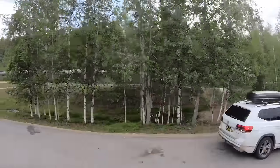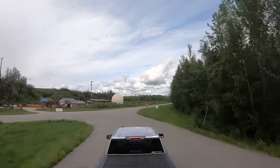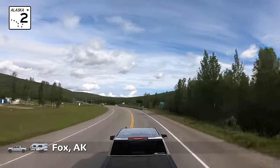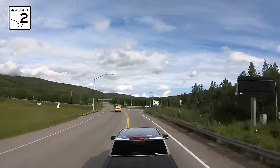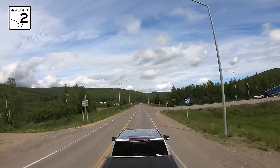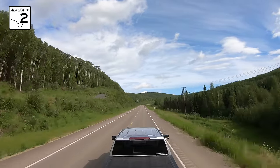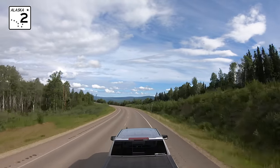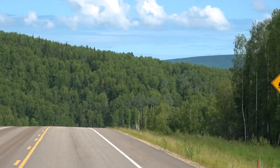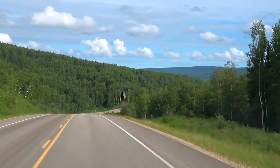We continue on Alaska Highway 2, the Steese Highway in this section. As we approach Fox, there's a fork on the road. If we were to make a right, we would continue on the Steese Highway, Alaska Highway 6, which dead ends at a town called Circle, on the bank of the Yukon River. Although it is not quite at the Arctic Circle, it is still a whole degree of latitude south. Going straight, we enter the Elliott Highway, which we are going to drive for about 70 miles. It is paved, so that's a good thing.